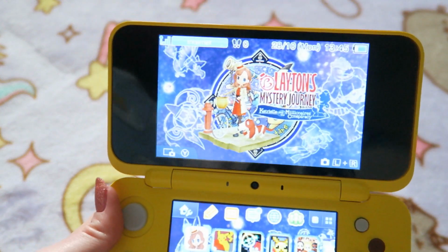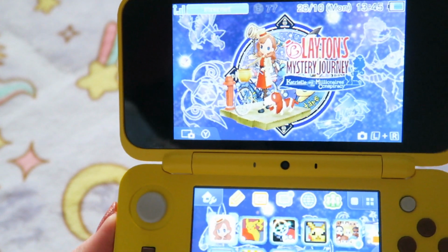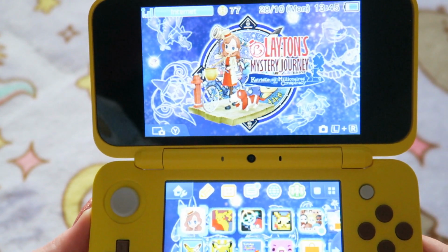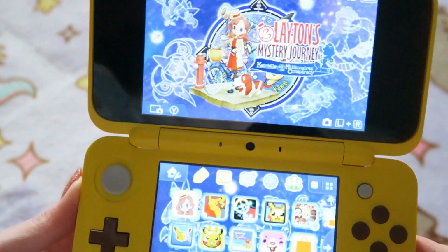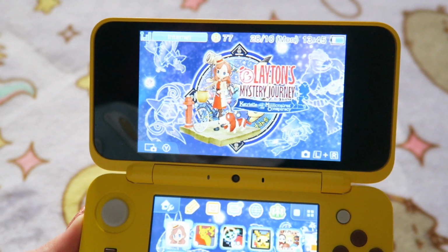Oh yeah, so we currently have Layton's Mystery Journal, because that was the game I was last playing. I love the music with this theme. I'll turn it down a sec, but I love it so much.